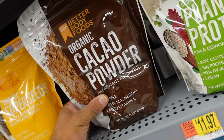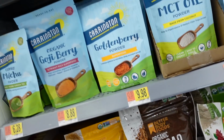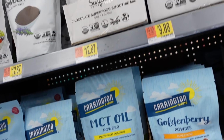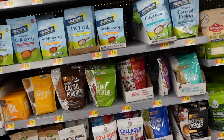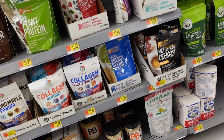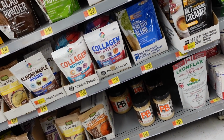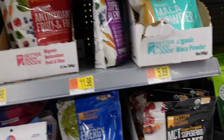Cacao powder, which is, again, I just showed you that cacao chocolate. This is in a powdered form right here. Again, some MCT oil. So pretty cool. I love that Walmart is getting more healthier, and they're getting away from a lot of that junk. But hey, they're not definitely where they need to be, but it's a start. It's definitely a start. So these will be some different items that you can get if you're at Walmart.